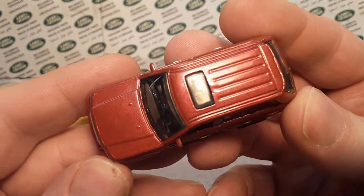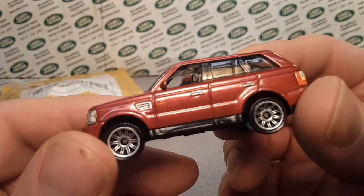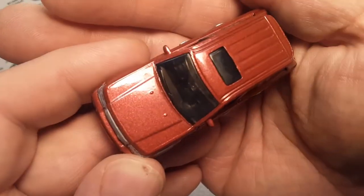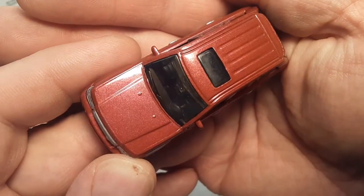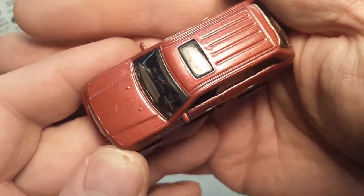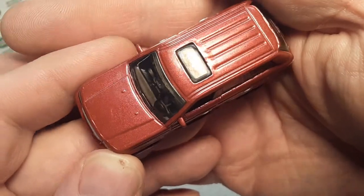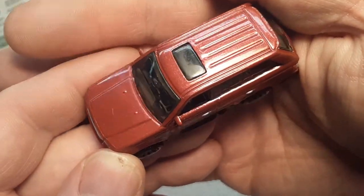Now, I think I'm looking for the solid red one. And this one, I don't know if you can pick this out, is a metallic, and I want to say like a cranberry or a hue of red.